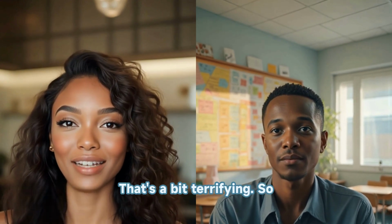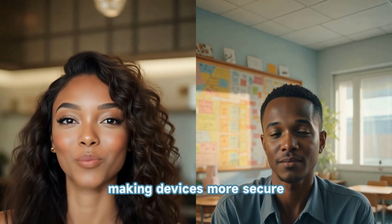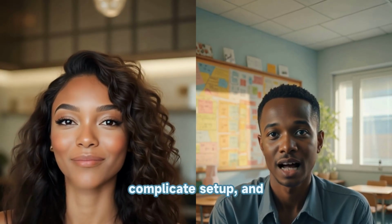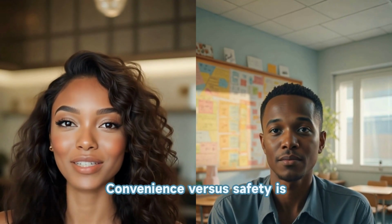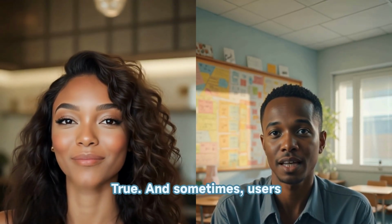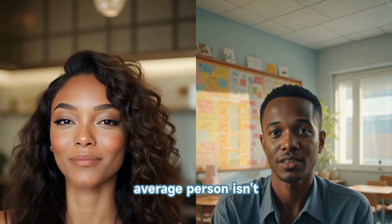That's a bit terrifying. So, why aren't manufacturers making devices more secure by default? Cost and convenience. Security features can complicate setup, and companies want to make things easy for users. But that backfires when it comes to security. Convenience versus safety is always a trade-off. True. And sometimes users just don't know better. The average person isn't thinking about port 23 being open.